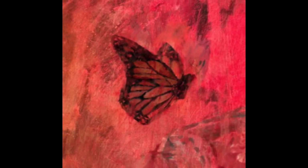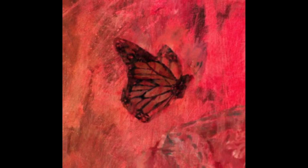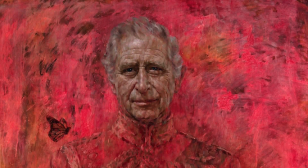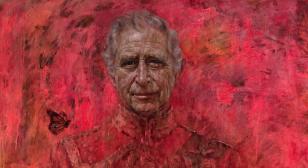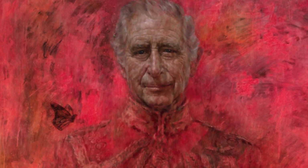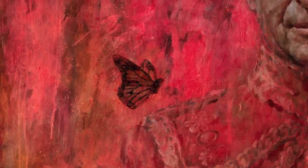And then that also adds to this is the butterfly that is just above the right shoulder of King Charles. And the butterfly was something that the king himself wanted to be there. He wanted something to associate with nature, so he asked for this butterfly, and the king is working a lot in different projects to preserve nature and natural habitats. The butterfly is also seen in many cultures as a symbol of transformation and change, and of course Prince Charles becoming King Charles is a big transformation.